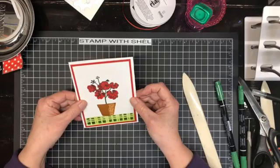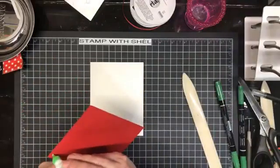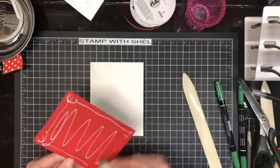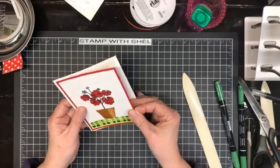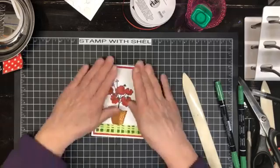Oh, that's pretty. All right, I'm going to glue this one flat. I'm not going to put dimensionals behind it, just to be different. And we'll pop that in place.